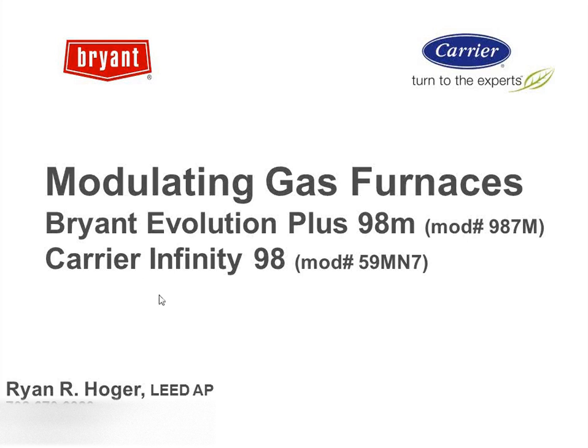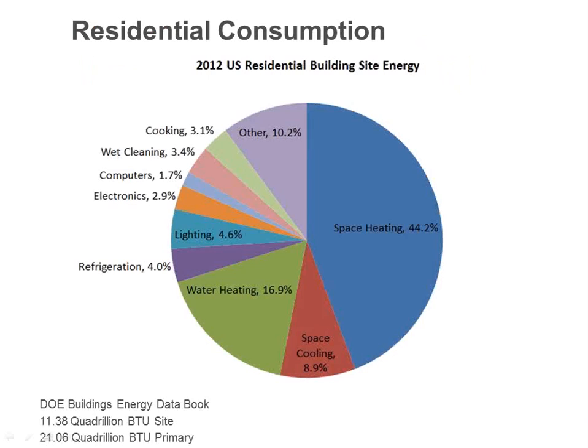All right, welcome. Like I said, we're talking about the modulating gas furnaces, the 987M Bryant Evolution and the 59MN7 Carrier furnace. So just a quick snapshot here, just to get us all on the same page.